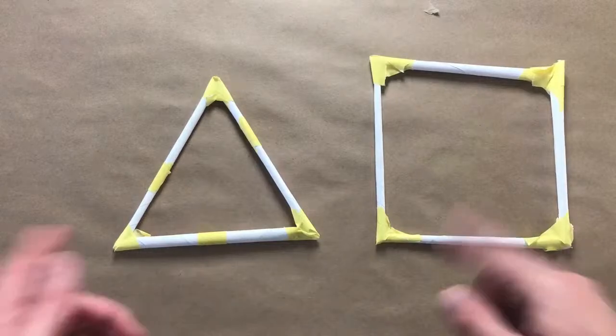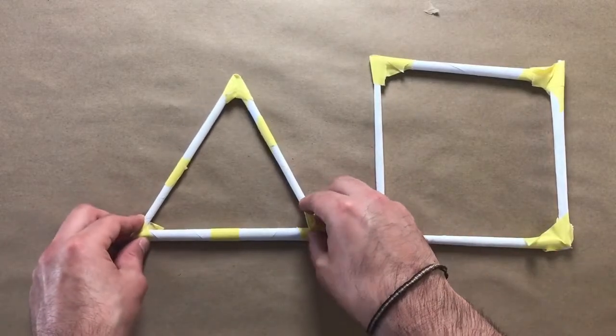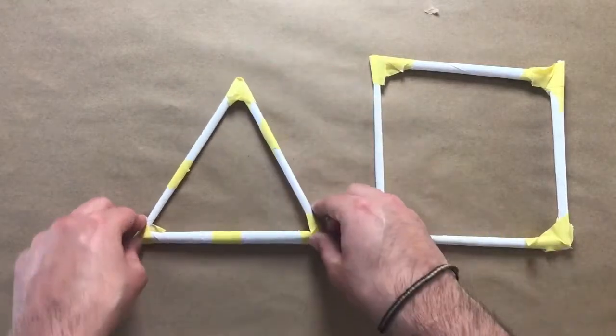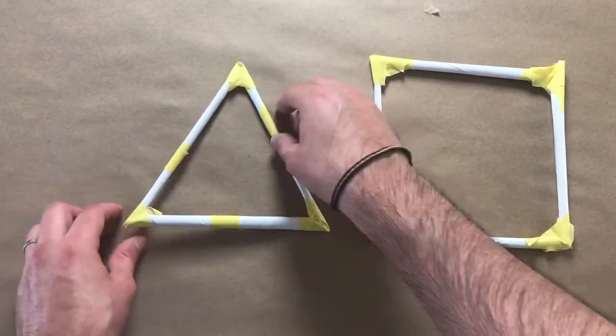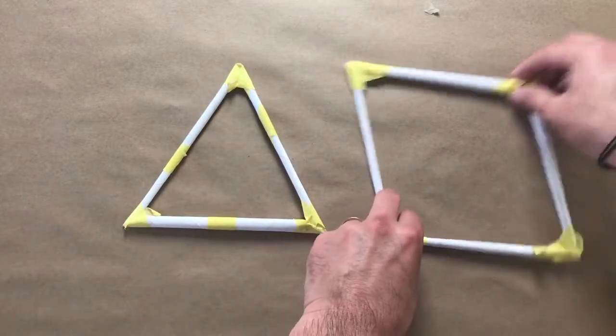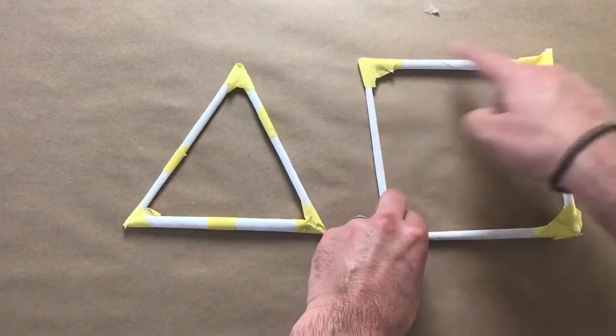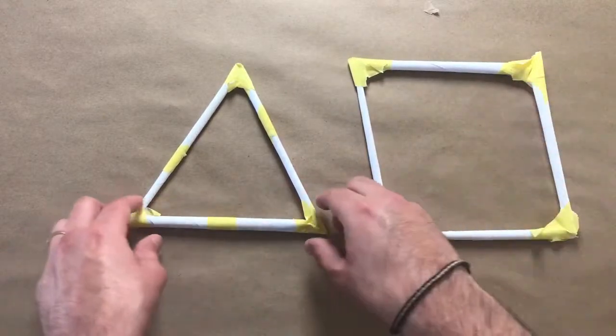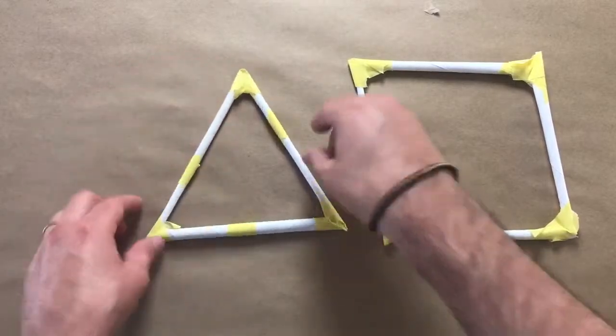Now, let's try to do the same thing with this triangle. You'll notice that when I push in the sides, the triangle never loses its shape. That's because the angles are fixed. The rectangle can be deformed because the angles aren't fixed. They could just distort. But the triangle always retains its shape.